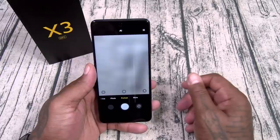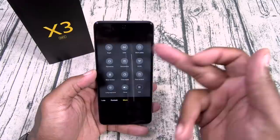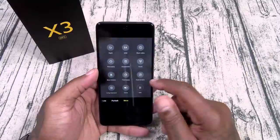You got portrait mode, and you got more. So you got night mode. You got 64 megapixels, short video, panorama. You got documents. You got your vlogs, slow motion, time lapse, front and back. You got long exposure, clone, and you can edit these up. All right, so let's take a look at some test pictures and videos that I took.